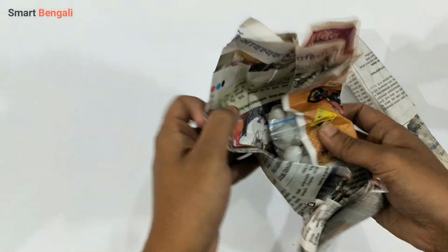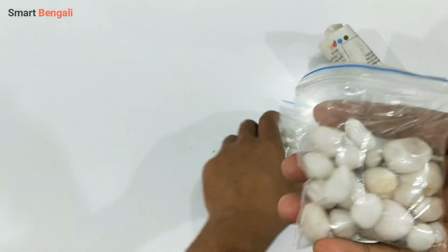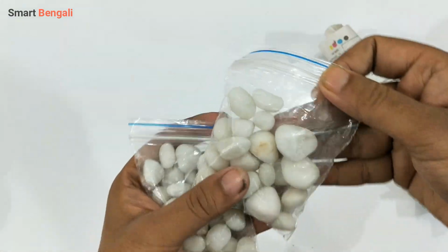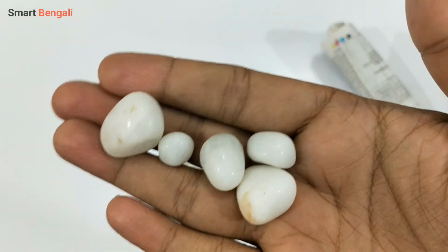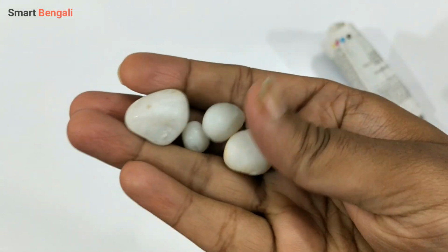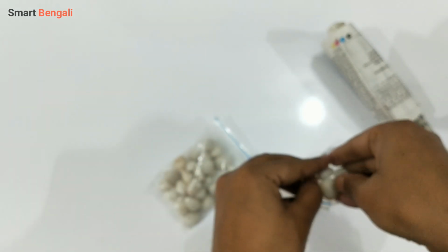They have included 2 packets of marble with the plant. By judging the weight, I think each of them is 100 grams. Let me show you the marble size and the polishing. The size is small but good enough for the pot given with it, and these are polished marbles. Let me put these pebbles back.